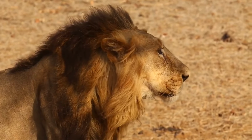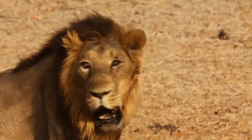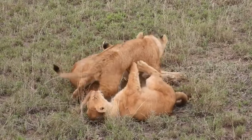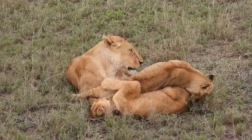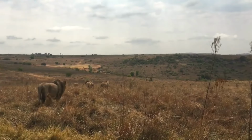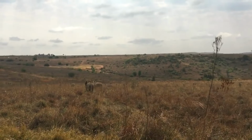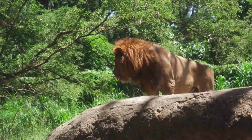Our first stop is the African savannah, where we find the mighty lions. Lions are amazing creatures with a scientific name, Panthera leo. They live in groups called prides, and each pride has its own social structure. Scientists study these big cats to understand how they communicate, hunt, and protect their territories. Let's take a closer look.